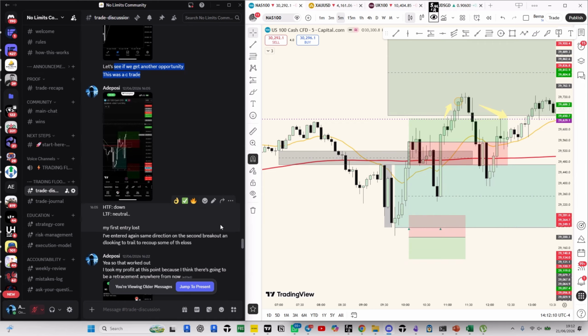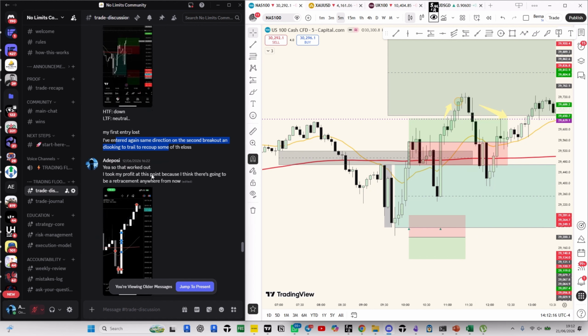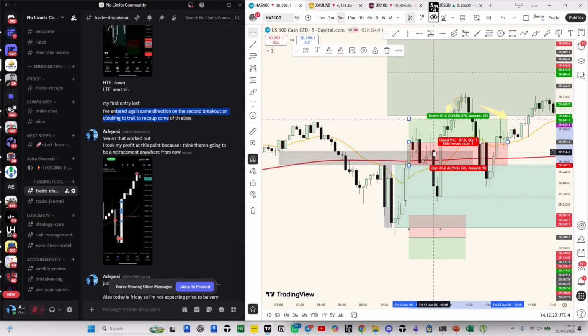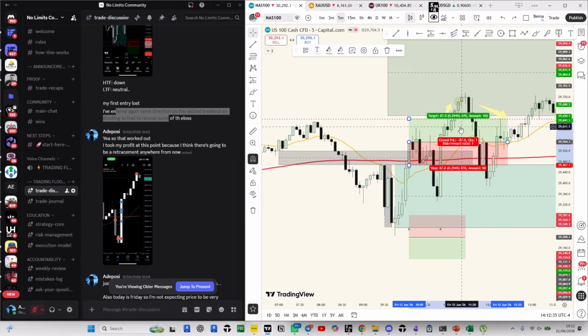I believe that was 12th. First entry lost. I entered again with the same direction. Okay, I think I entered again somewhere here under the 21 EMA. Maybe I did a layered entry when I saw this candle going up, and then I exited right there at the top.